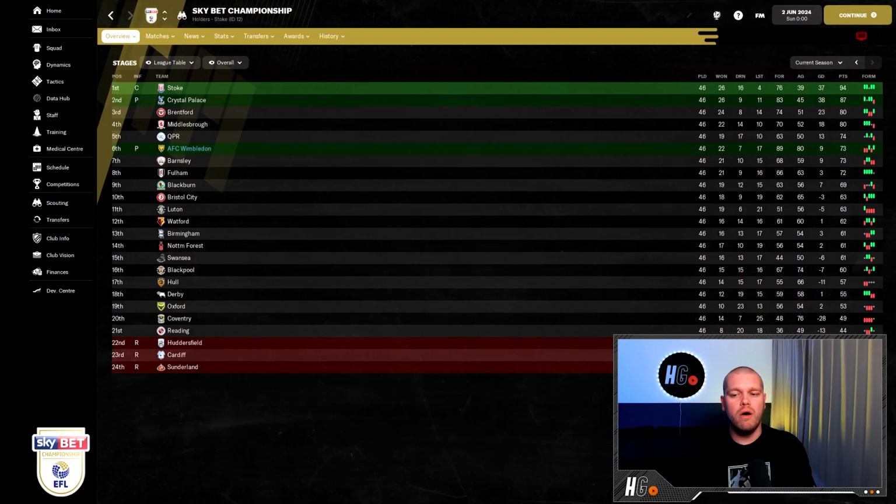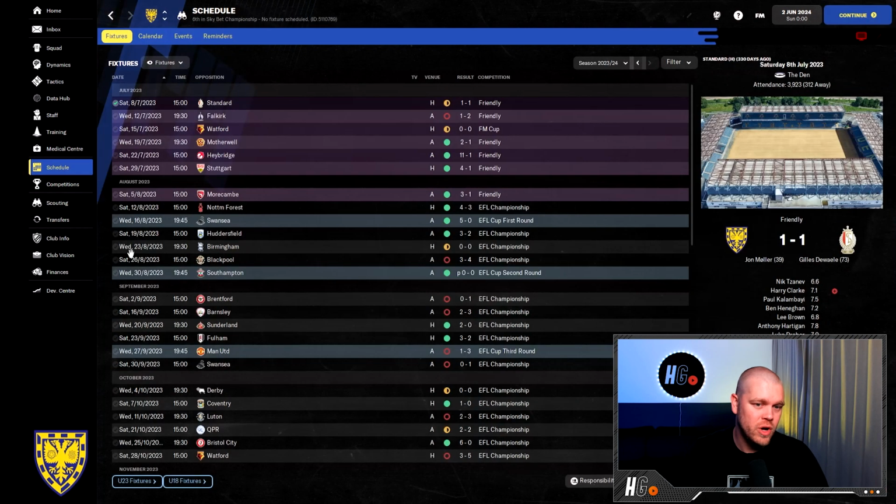So, season number 3, and Wimbledon are going back into the Premier League. We finished in 6th. We just scraped in by the looks of things on the final day of the season. I assume we've got in there on goals scored, considering our points and Barnsley's points are exactly the same. The goal difference is exactly the same, but we scored almost 21 goals more than they did throughout the course of the season. We shipped 80 goals against us. That is not good, but we somehow, some way managed to get into the playoffs.